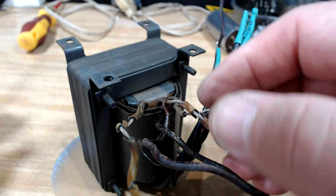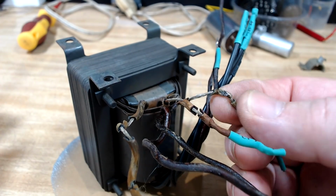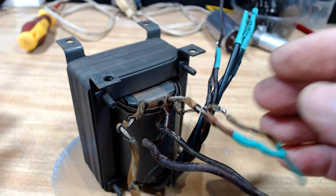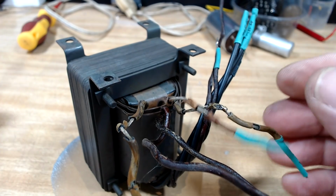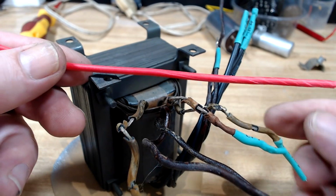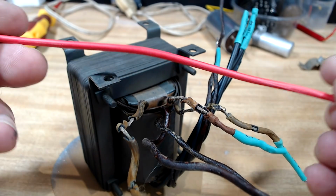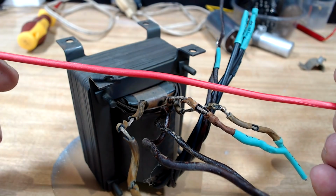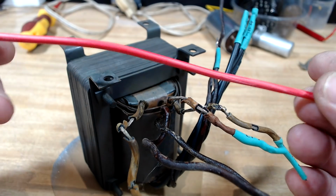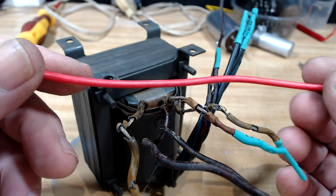Here's the bottom of the transformer. Here's two good wires, I don't have to worry about those. These ones need to be replaced, obviously. So I'm going to do exactly the same thing as I did on the top. I'm going to use red wire only because I stripped off the black and you get an equal amount of red. And in case you're wondering, Australia uses red for active and black for neutral. So I believe the Americans use black and white. Black's the active, but we use red. So I'm going to use this on the bottom.